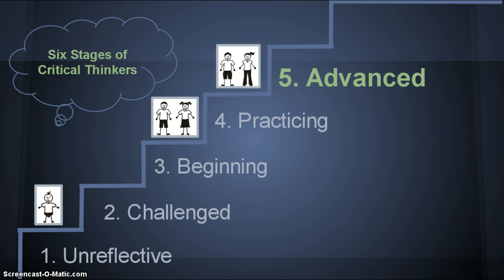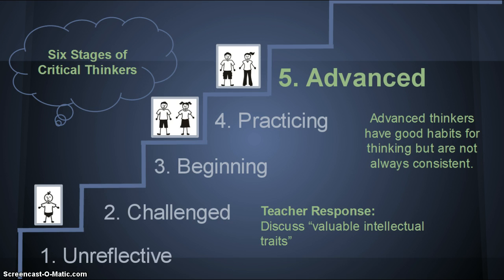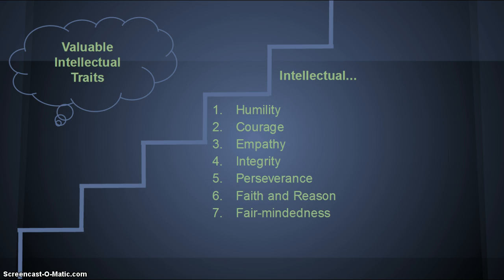Most people who reach the advanced thinker stage are college students or above, if they continue growing. At this level, they have pretty good habits for thinking, but are not always consistent. Teachers at this point can discuss valuable intellectual traits. For high school students, these are goals to reach toward. Valuable intellectual traits worth instilling in advanced thinkers include intellectual humility, intellectual courage, intellectual empathy, intellectual integrity, intellectual perseverance, faith and reason, and fair-mindedness.